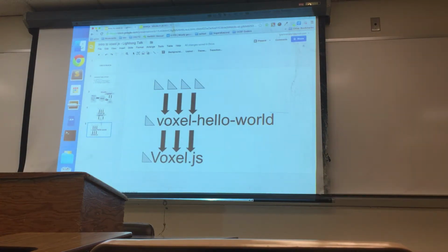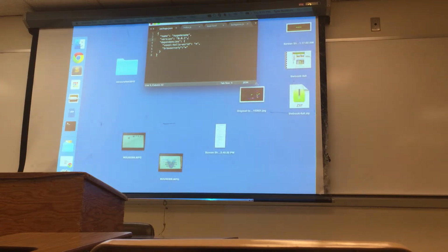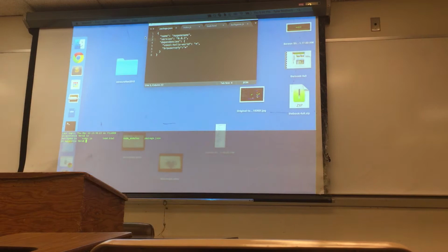I've begun to use it, and so I've gone through the intro to Voxel.js tutorial. So kind of the payoff, I guess, if none of that really made sense, this is the payoff. You use NPM. So what that looks like is you have a folder. I'm in my Voxel.js folder. And you create a package.json, which is really just telling this program, NPM, this package manager, hey, I'm going to tell you to do some stuff.